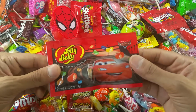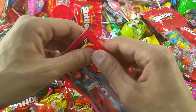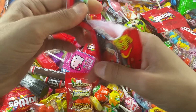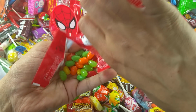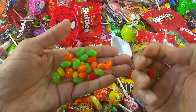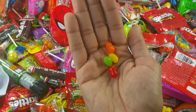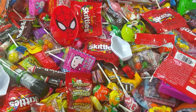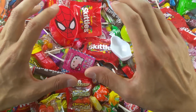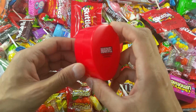I didn't open this last time. Disney Cars Jelly Belly Beans. Yummy jelly beans. Let's open them and see what they look like. Yum, yum, yum to my tum, tum, tum. We got some nice colors here. Green, red, and orange. And some yellow. I'm gonna try four like that and see. Yummy! I like it. I like it. Oh, it is very fruity. Very fruity.